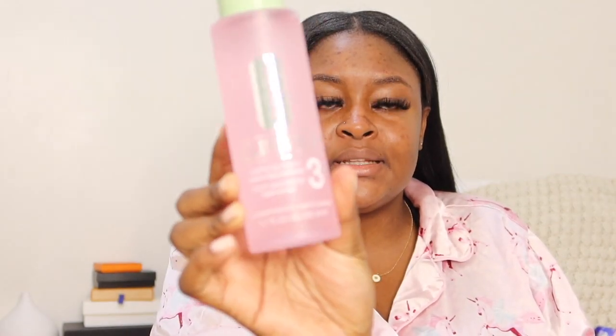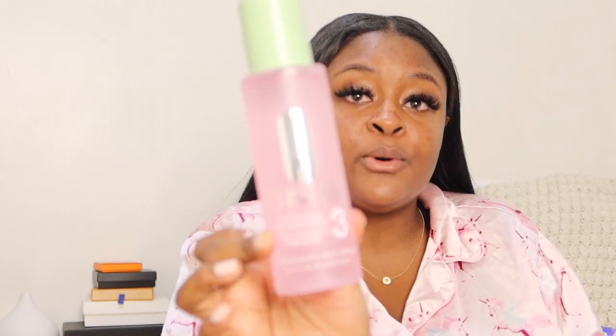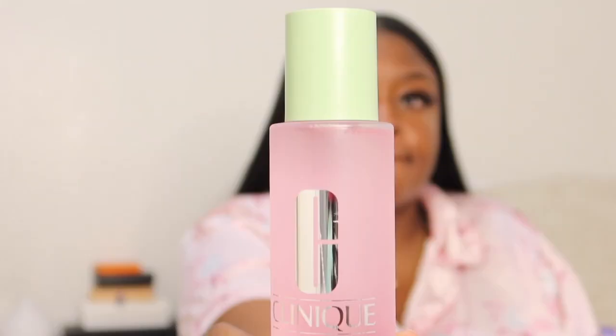So the next thing that I picked up from Ulta Beauty is this toner from Clinique. This is definitely a repeat for me. This is probably like my 5th time purchasing this. I really love this toner. It's gentle on my skin. I have very sensitive skin, and this really helps me.